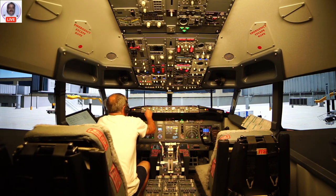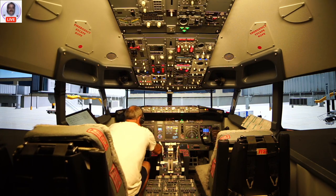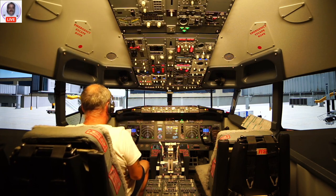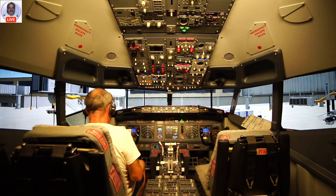That should be good. Let's take a look at our route here. Okay, E20 Pulpis. Direct. Paris, Lito. Pretty good here. Okay. Alright, CDU is done. VHF and nav radio.